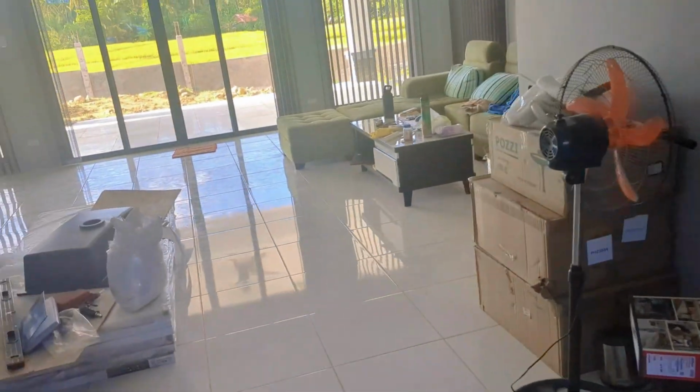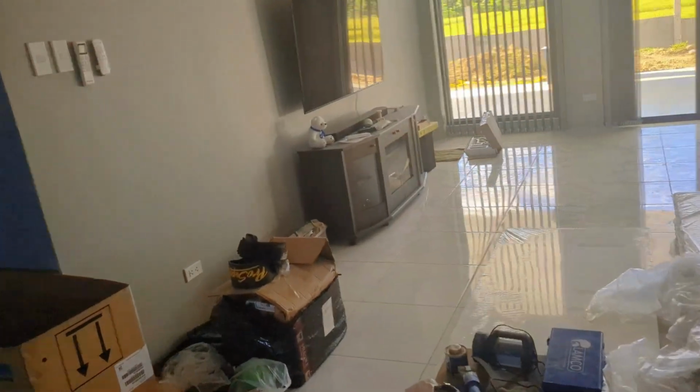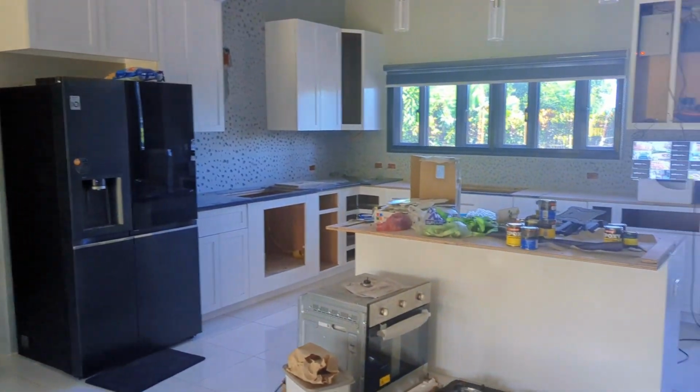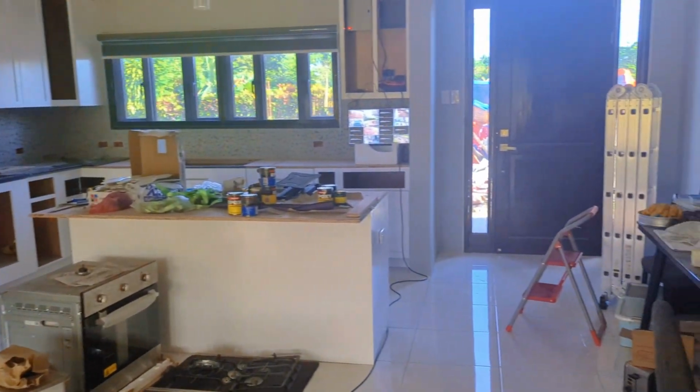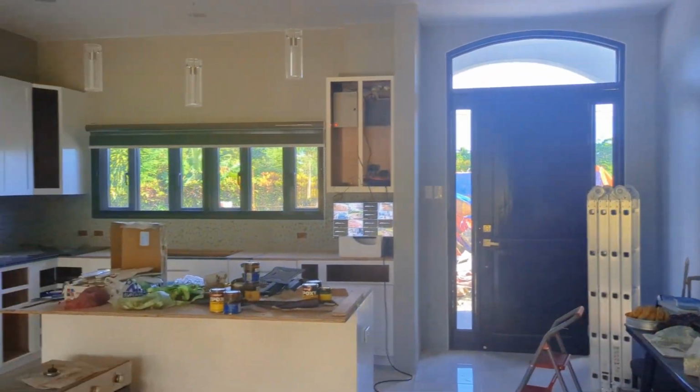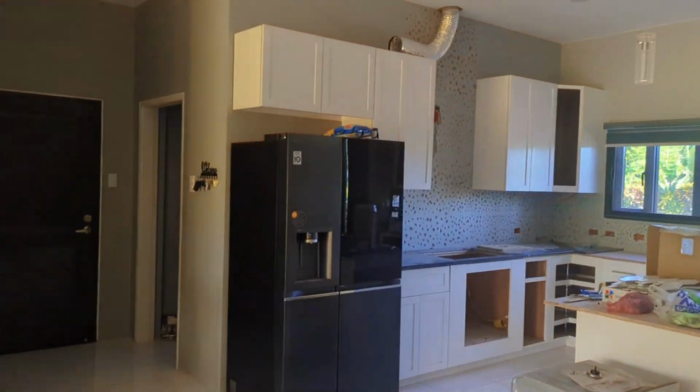And nothing new inside, so maybe we can give them an update on this. So that's pretty much the kitchen, what's complete so far. And all the doors, by the way. Oh yeah, we got interior doors put in.